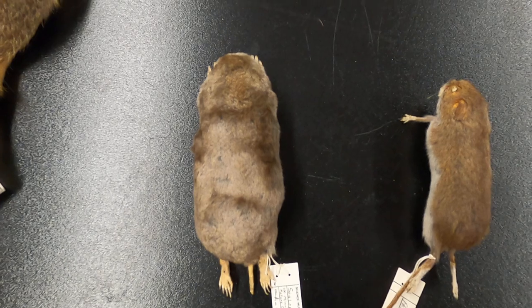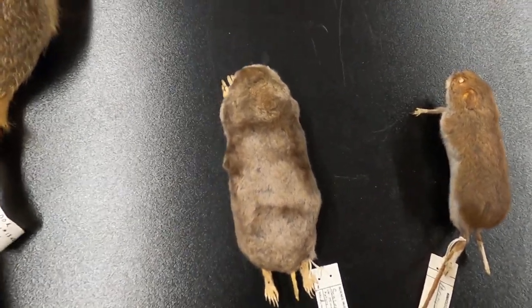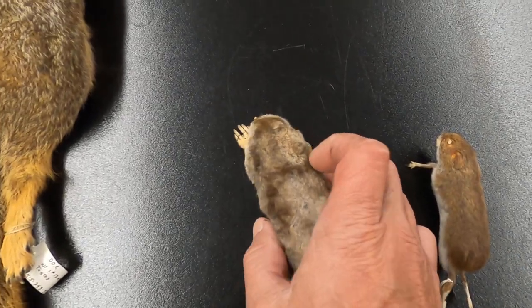This is a mole, not with a V, called vole. This is a mole. There's a star-nosed mole. I can show you what this dude looks like.